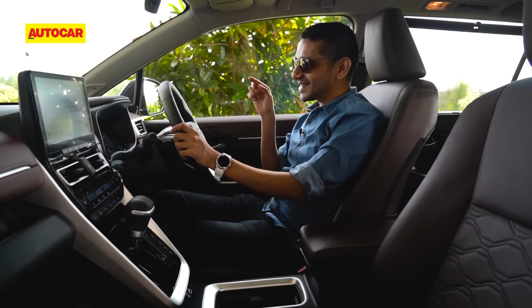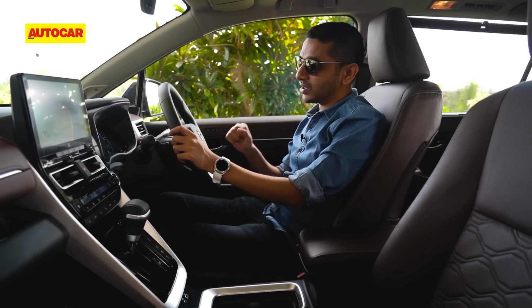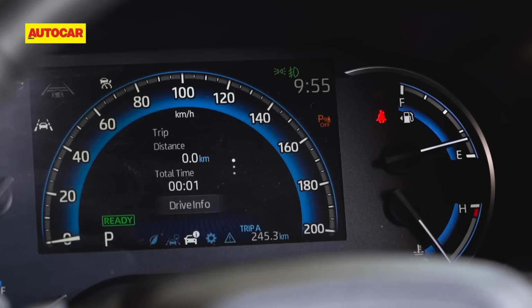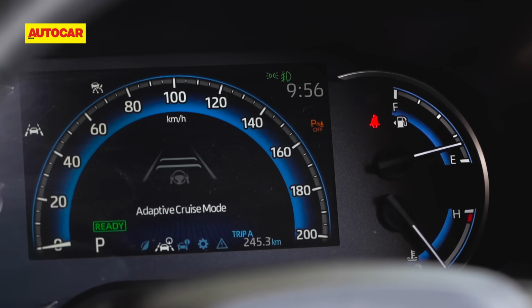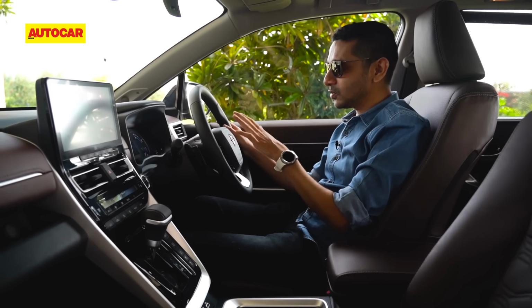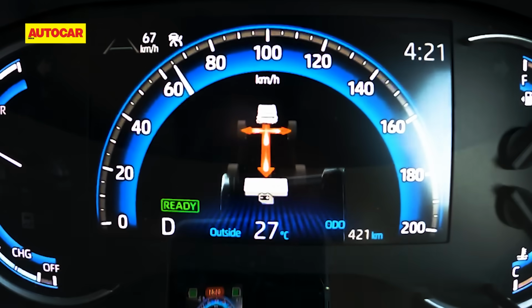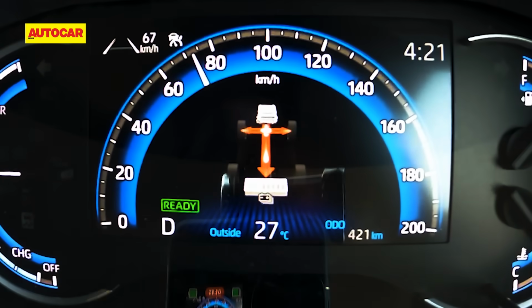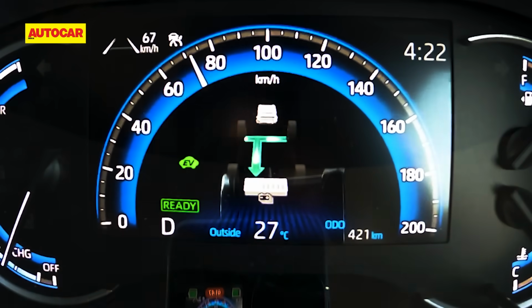What is nice is this 7-inch color screen over here. It's very informative, houses all sorts of stuff, including the speedo, trip computer, and ADAS features and how they're working at any given time. More importantly though, for those getting used to hybrids for the first time, it provides a very neat graphic of how the power is being made, where it's going and where it's coming from.